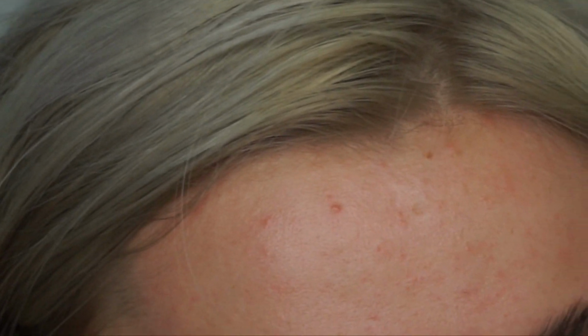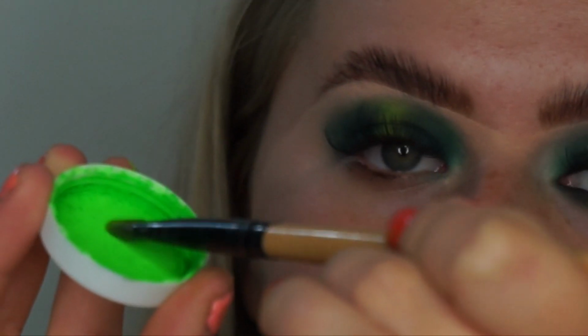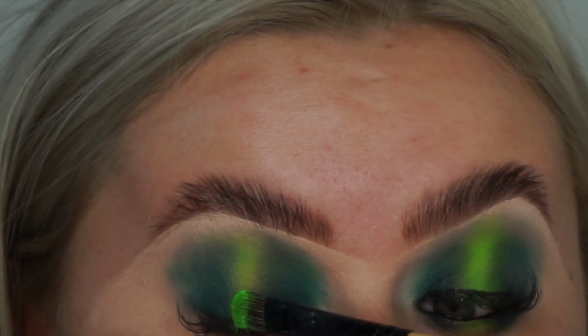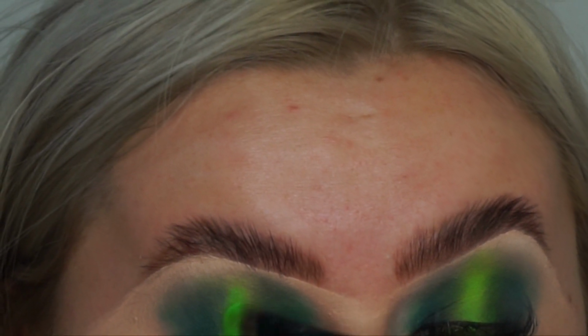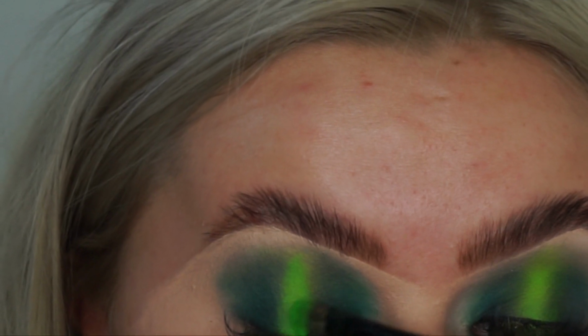And I'm taking the same brush that we used to apply Ecstasy, and all I'm doing, because these are so pigmented, these are pure pigments, so I'm just taking the cap and I'm just pressing my brush into that, because you only need a tiny bit, and I'm using this with no solutions or anything. I'm just straight on putting it on, and we're just going to pack this on that inner corner, on that middle, and you can see it just amps it up that little bit more.